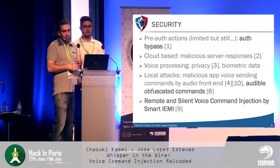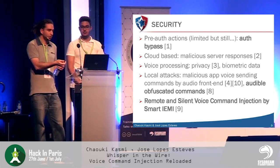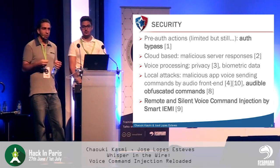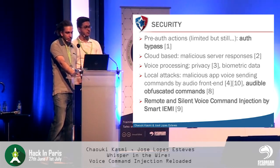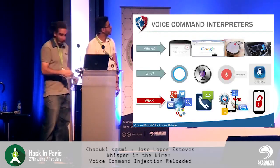On the local attacks, there has been very interesting research about playing audible commands to the audio front end of the smartphone, but obfuscating these commands so that the user cannot understand the sound, but the speech recognition engine is able to reconstruct the speech and still execute the command. And of course, we presented last year our technique on a remote and silent voice command injection using smart IEMI, which will be described here now by Chaouki, please.